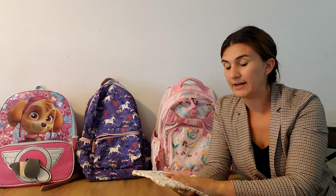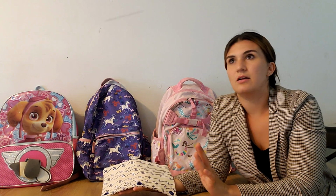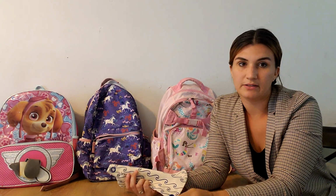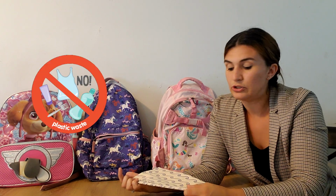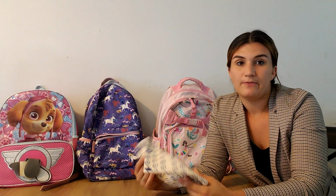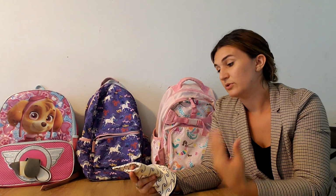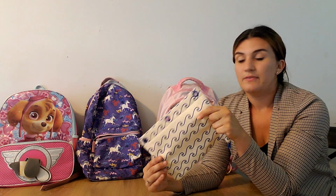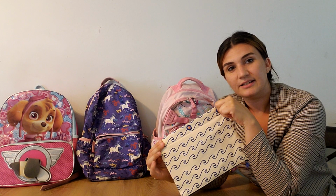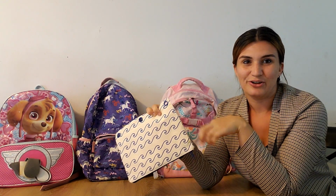A lot of fabrics are made containing plastic, such as polyester, acrylic, rayon, nylon, all of those fabrics. They're all different names that basically mean they contain plastic. So I always try to find things that are cotton or linen or wool, those type of fabrics that are made from natural fibers. So this may not be entirely plastic free, but I was happy to find a less plasticky alternative.